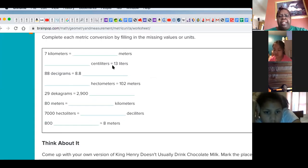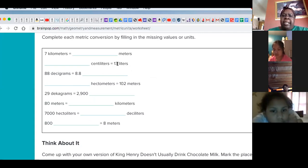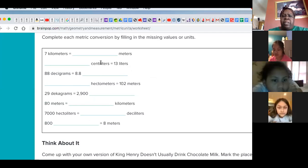Now let's look at the next one. You got 13 liters. Liters is the base. Centimeters is farther down the stairs 2 times, or 100. So you're going to say 13 times 100 equals how many centimeters? 1,300.